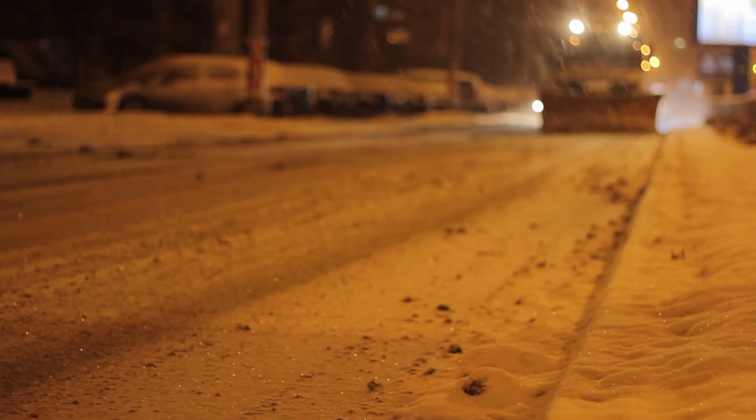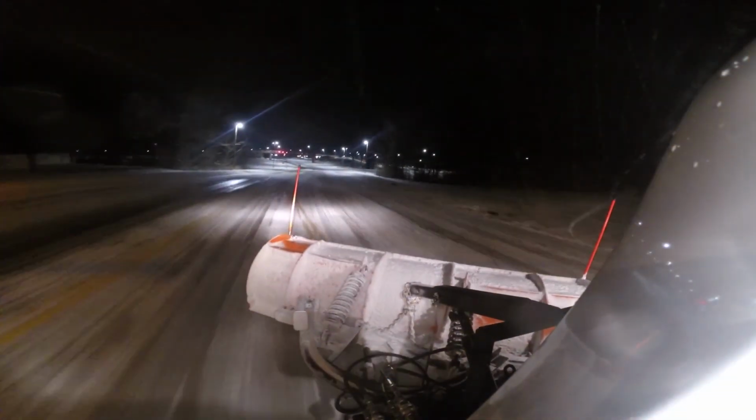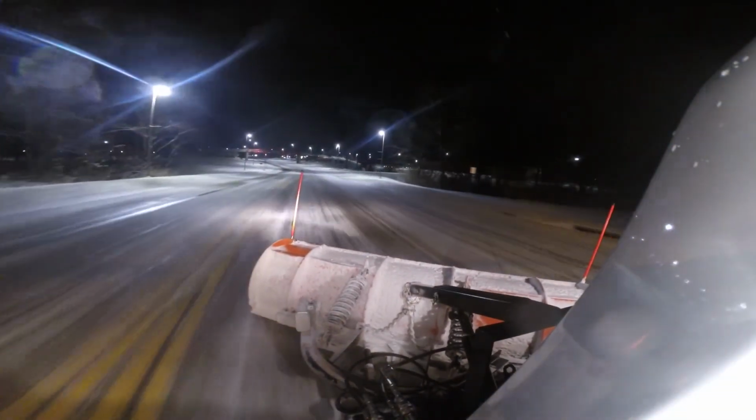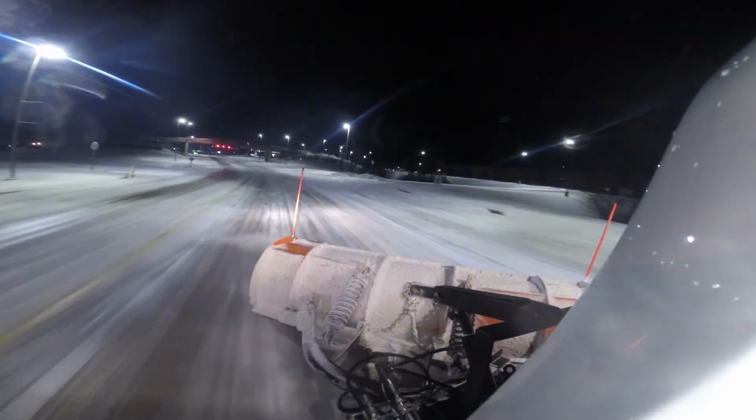Just remember, we're out there, we're trying our best. We are looking out for the safety of all the residents. We have our full force, everybody is on board, and just try to keep the roads clear so we can get down and get it done in a timely fashion.